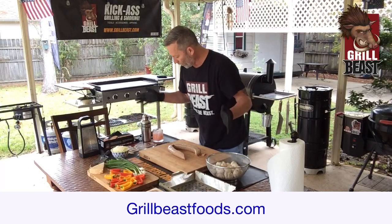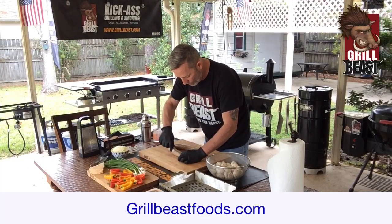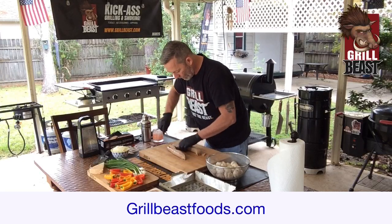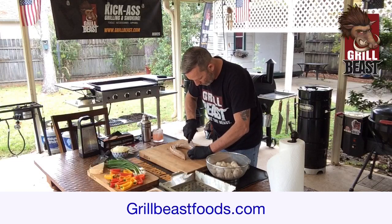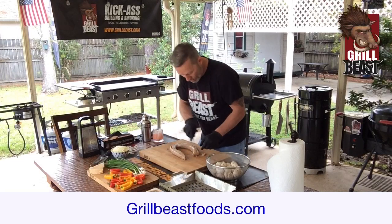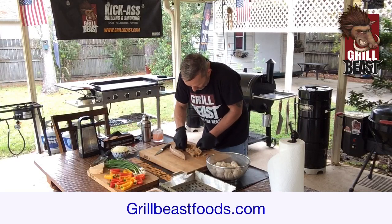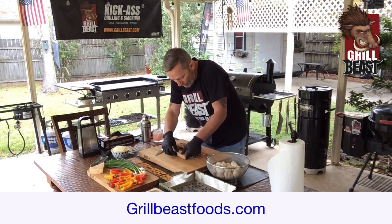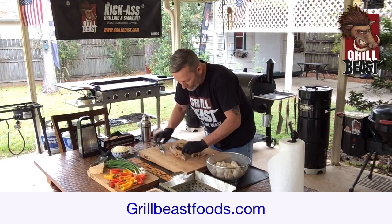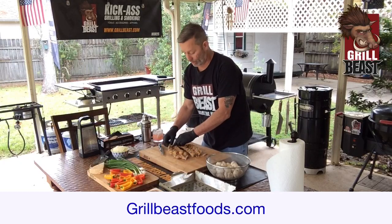All right, so this is a real quick, real easy dish. Like I said, I'm gonna cut the casing open and just lay it out. You're gonna see this stuff has big old chunks of crawfish in it. It's not just ground up. When you get this from us, it is fresh.